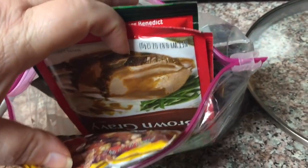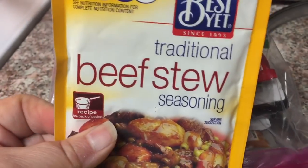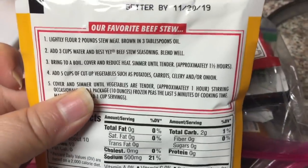I haven't looked yet for a seasoning. Hold on, let me see if I can find one. I scored. So I'm going to put this traditional stew seasoning in it, but I don't do that till maybe about 30 minutes before we serve.